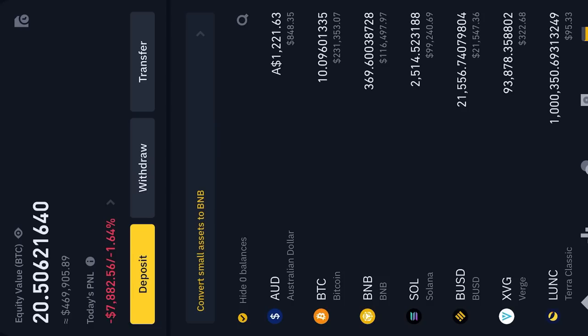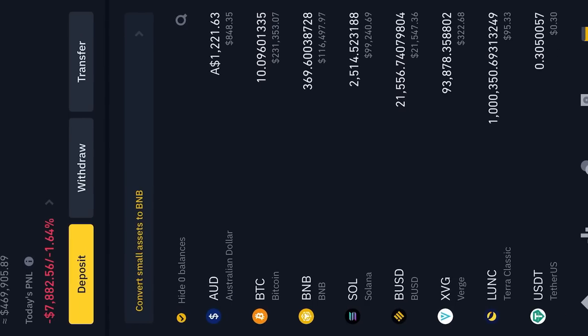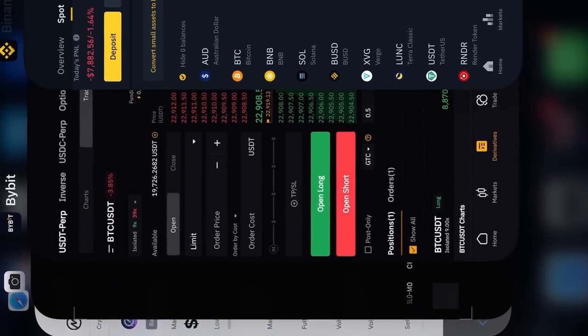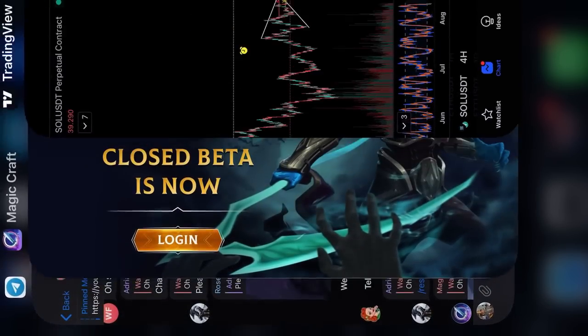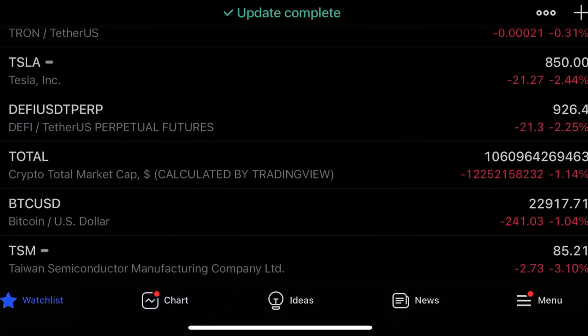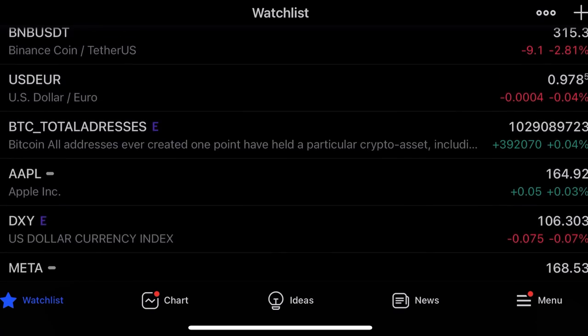In my Binance account, I've got $469,000. I've got in here 10 Bitcoin, 116,000 BNB, $99,000 of Solana, BUSD 21,000. This pulled back quite a bit in the last few days on the Bitcoin pullback, but I am still bullish. Let's check out Solana right now, because I was just looking at Solana myself. Let's go into Solana.